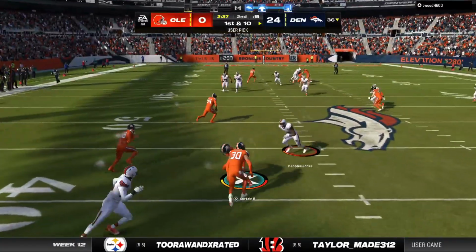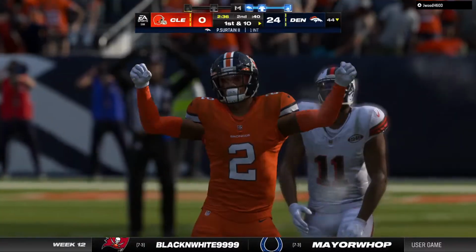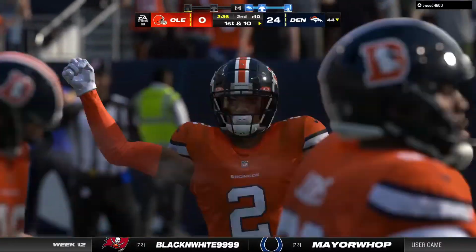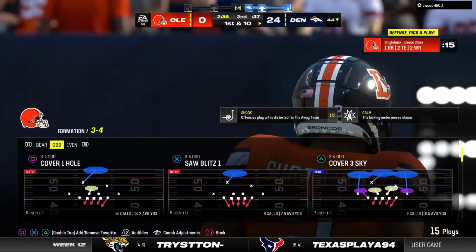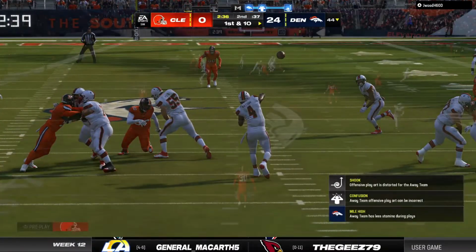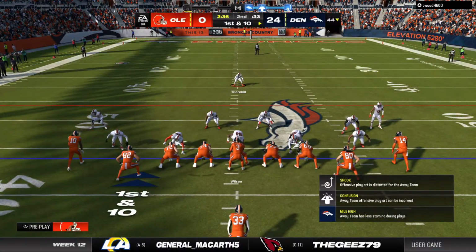Oh, everything falling apart now. Another one intercepted. Picked off by Pat Surtain. And the Broncos will take over possession here up at the 44. Boy, we've seen a lot of mistakes here this first half, and another there on the interception. Yeah, they're certainly starting to pile up, aren't they?